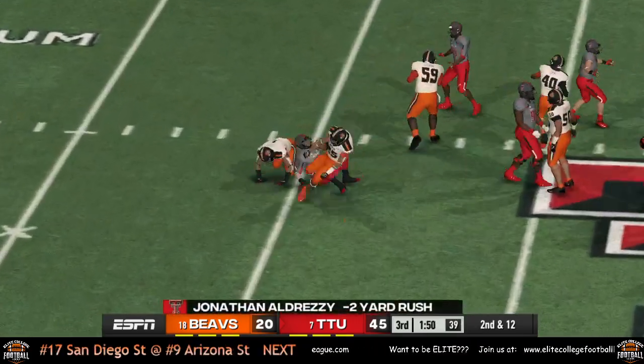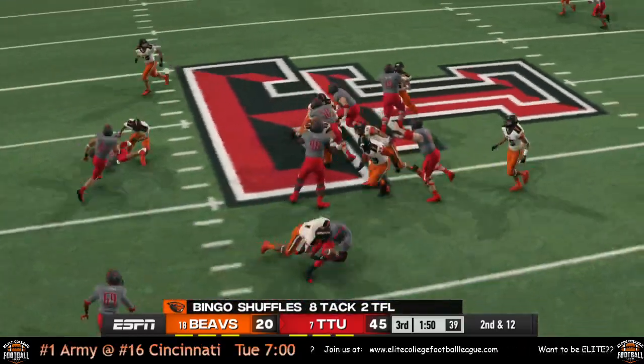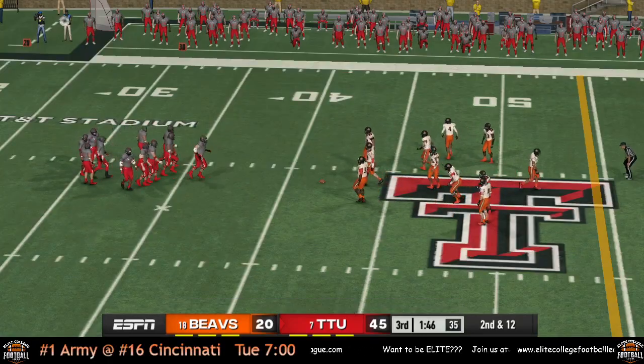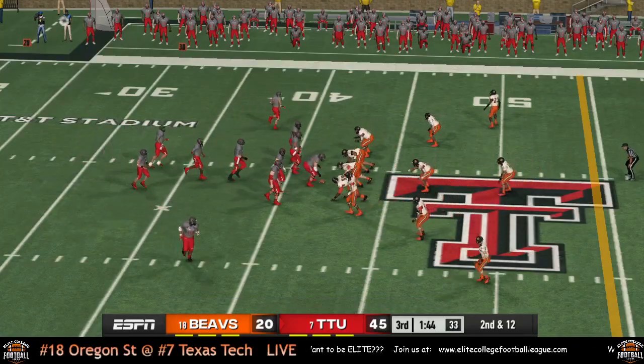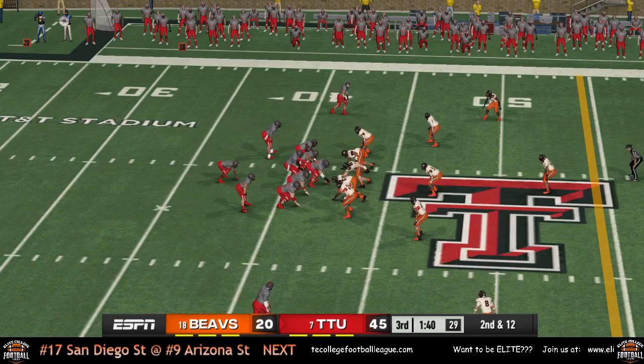They'll bring him down for a loss on the play. That's a loss of 2 yards. That'll bring up second and 12. Ball on the 42. Right there in the middle, 55. Go!